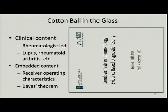Anyway, in this particular case, that says serologic tests in rheumatology. So Leslie Kale wanted to teach the students how to use blood tests for things like lupus and rheumatoid arthritis. And I wanted to teach them Bayes' theorem and receiver operating characteristics. And I'm pretty sure no one will show up or stay awake if they're at a lecture on Bayes' theorem and receiver operating characteristics. So instead, the two of us co-taught a session where she was able to make the point she wanted about DNA, and I was able to slip in a little positive predictive value stuff. And that's the sort of cotton ball in the glass method, which takes a lot of time and work to make it happen.